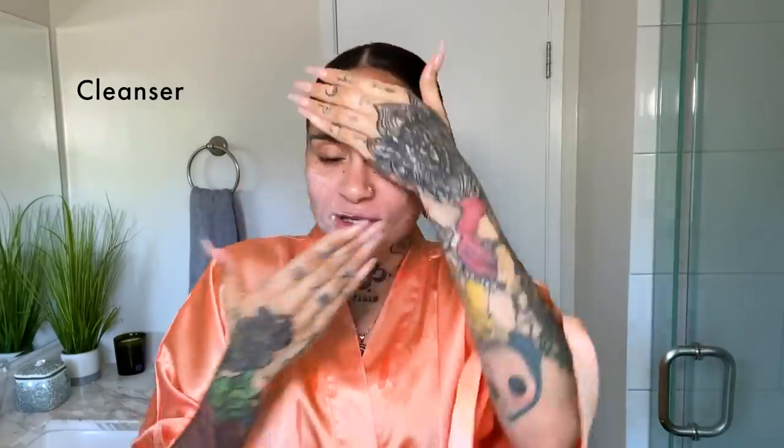So the first step, it's a creamy cleanser. I like this a lot because I have really, really dry skin, so I kind of need something that's hydrating and doesn't leave me feeling all tight and gross. Little circles, you know the vibes.